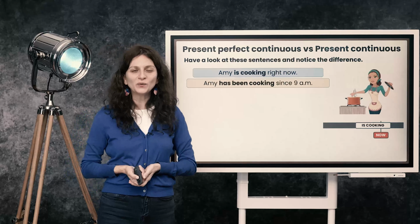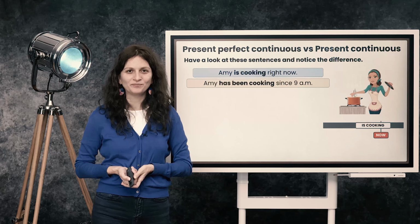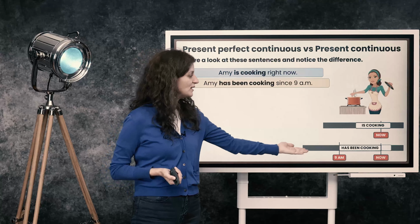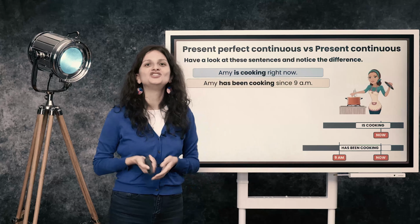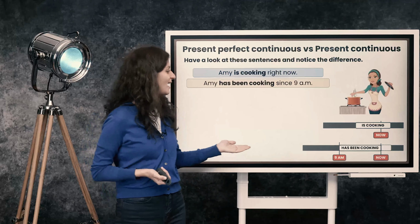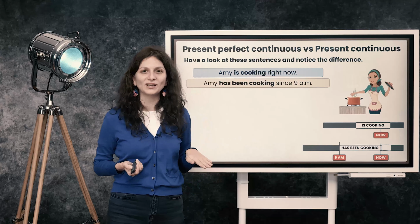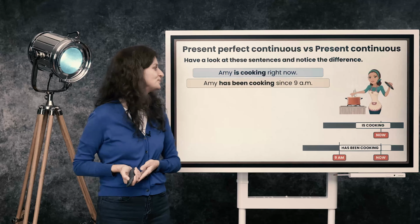Amy has been cooking since 9 a.m. Now let's have a look at the timeline here. Notice 9 a.m., that's when she started cooking, and she has been cooking all this time until the present moment.